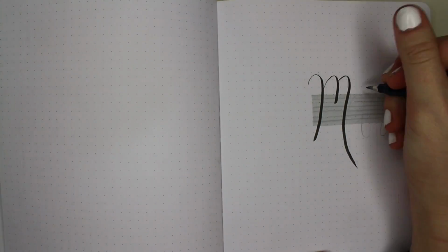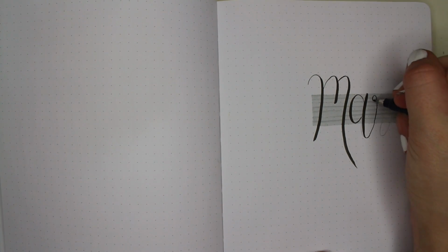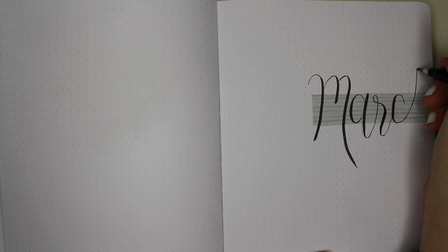I got some new markers. I got the Tombow Fudenosuke. I've been wanting them forever, and I finally decided to splurge the $5 it took to get them. For some reason I thought they'd be more expensive, so I kept waiting, and then I looked it up on Amazon and they're actually pretty cheap.